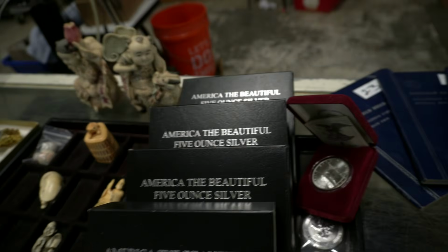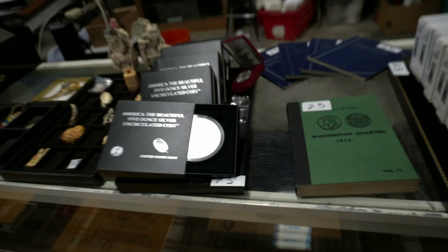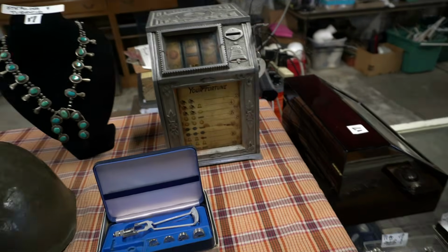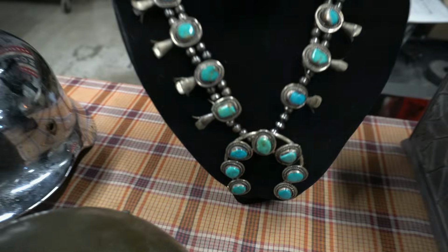More silver coins and other coins. This auction, a super nice little pocket knife collection, and a really cool little slot machine trade stimulator. I guess you saw this.